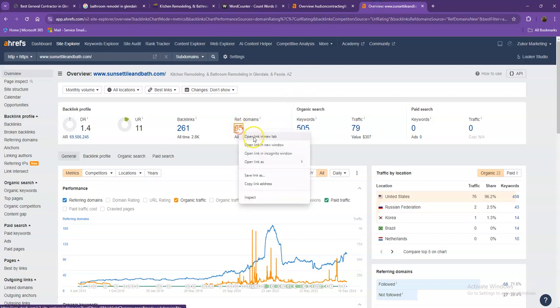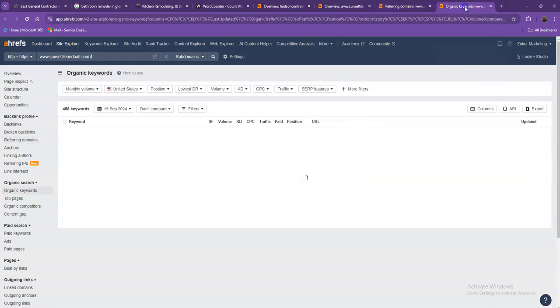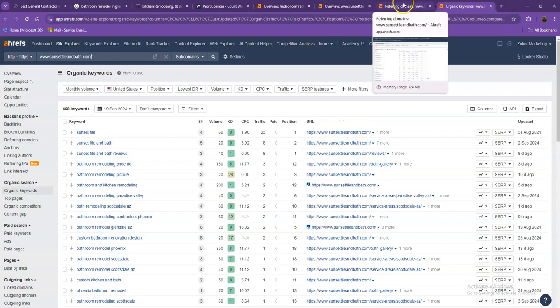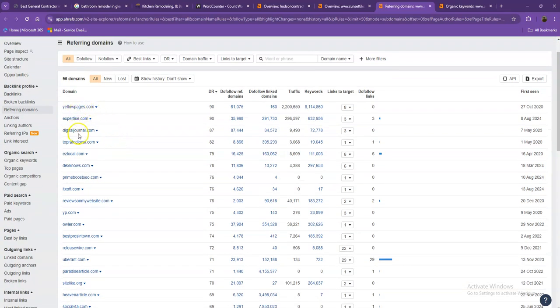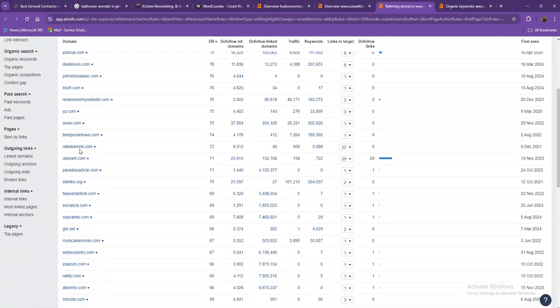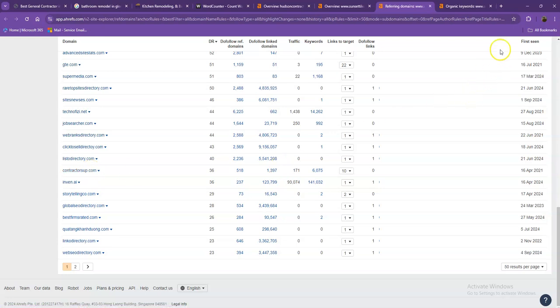Let's also take a look at the strong backlinks and the keywords that your competitors are using, and let's discuss the importance of these two, especially in making your website stronger and better. Starting off with the referring domains, these are all the directories they're currently listed on that bring them a lot of attention and a lot of traffic. That's why they're also ranking higher in the searches.